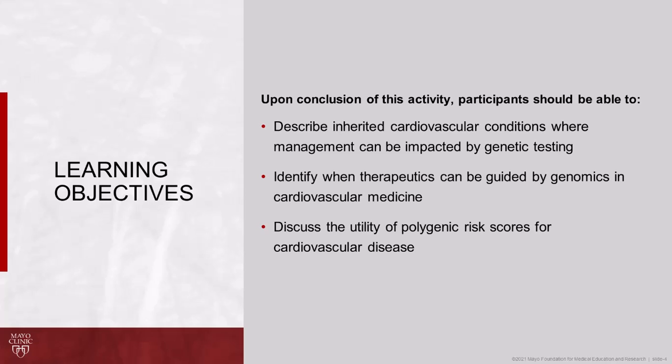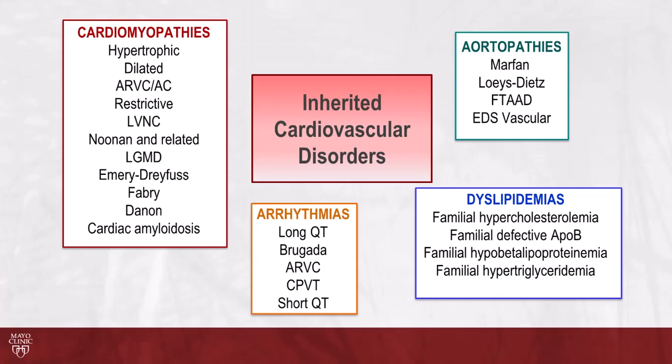So I'm really happy to be here. We have many years of experience testing inherited cardiovascular disorders, so I'm excited to share with you some of the things that we've learned. When you think about these disorders, they fall into four major buckets. We have cardiomyopathies, arrhythmias, aortopathies, and dyslipidemias, and we can test for pretty much all of these disorders. We understand many of the genes involved.